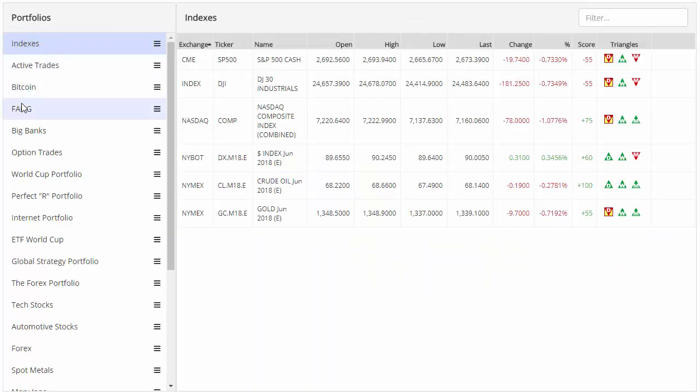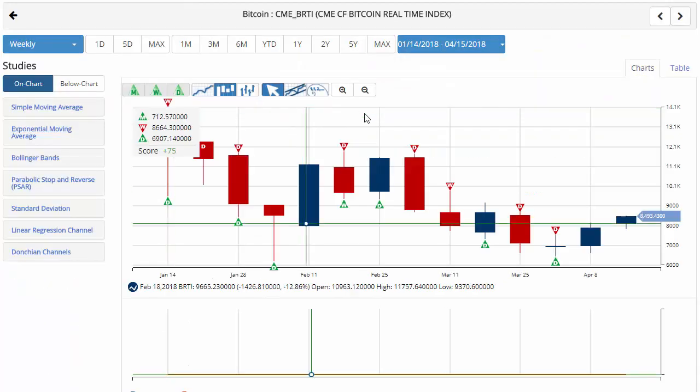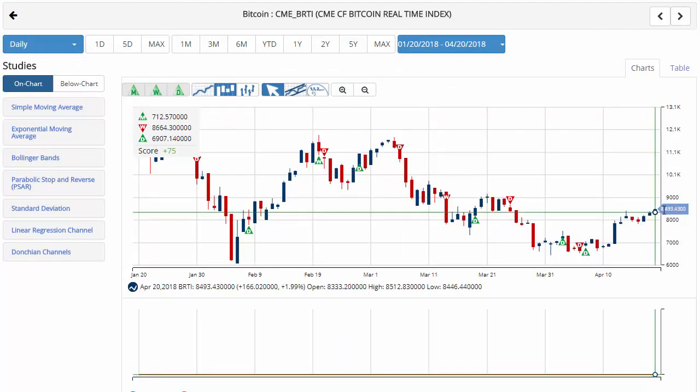Now with that, we'll go take a look at Bitcoin. Take a look at BRTI, the CME real-time index. We're actually going to put this on a daily chart. It's currently trading at 8,493.43, up almost 2% on the day with a chart analysis score of +75, so the trend is strengthening.